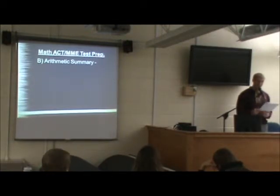Percent is a special fraction that has 100 as the denominator. You can move them over. Get 2%, move it to the right; go back to decimal, move it to the left. And a few random math things, and we'll try some questions.